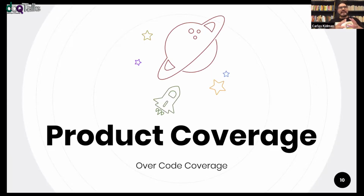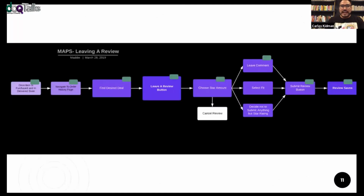The way that I handled this at Jane was I wanted to actually have visualizations. And this diagram right here is a visualization of one of the flows within our apps. And so if you've ever gone to jane.com, we're just an e-commerce site where you can buy products and whatnot. But this is one of our flows. I didn't create a diagram of our entire app. I just created a diagram for leaving a review.